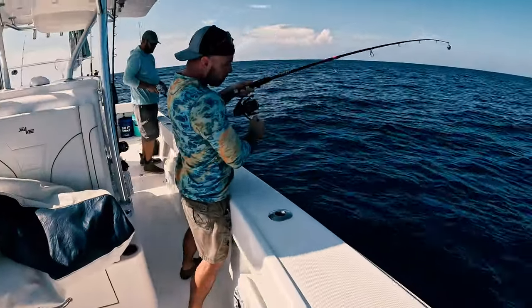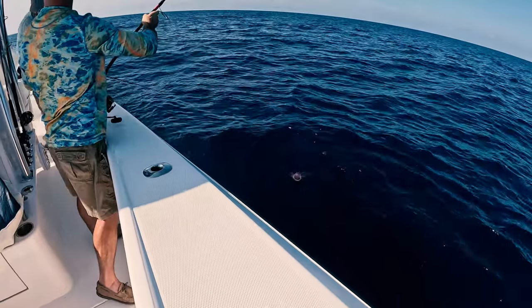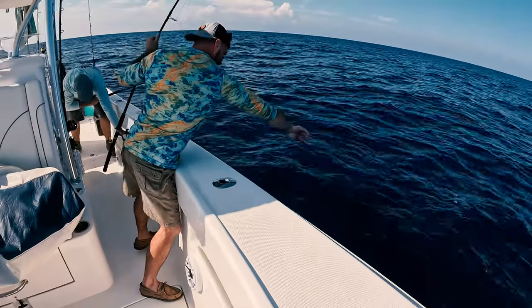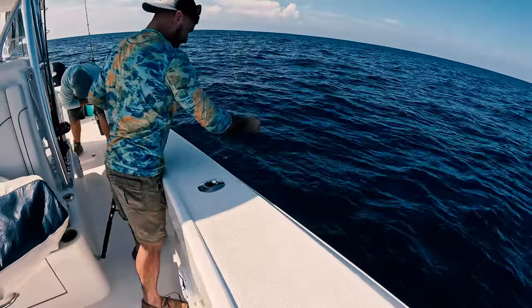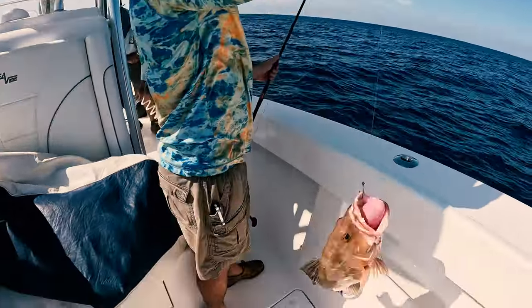I'll take less. Oh, look at that, a red grouper. Oh, Michael's like, put that trash back in the ocean. Ooh, ew, gross. Get that off my boat now. Don't even let it touch it.